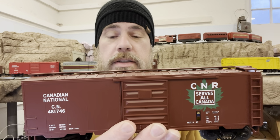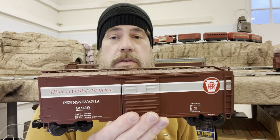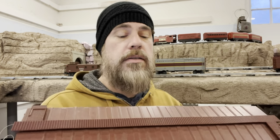This Canadian National is another MTH car. And again, just a great quality car. I think anytime I find one of these MTH scale box cars for 20 or under, they're just going to have to come home with me because they're just a really nice car. And this Pennsylvania Railroad is also MTH. I like some of that writing on the end of the car. That's a nice little detail.